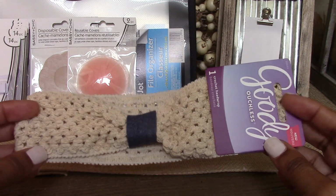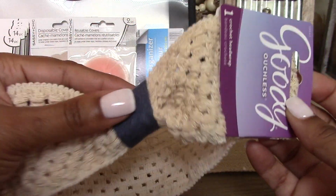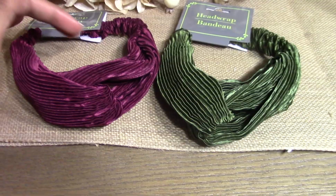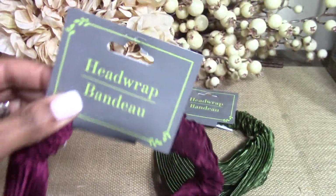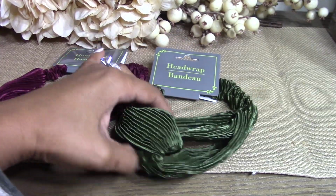This cute little Goodie headband. I don't know what this material is called. It's kind of like a crochet type material with a little jean material embellishment here, and this is by the brand Goodie. And I picked up a couple of these bandeau head wraps in a maroon, like a Bordeaux color, and an olive green color.